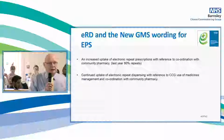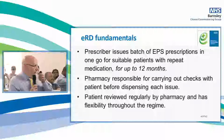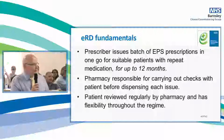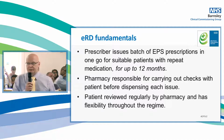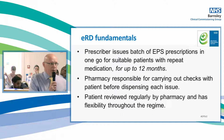I want to just get into what the benefits are of repeat dispensing through electronics. The main points behind it are that the patient can get up to 12 months supply, the pharmacy is responsible for carrying out checks on each supply, and there's flexibility throughout the scheme for the patient. Things can be reviewed, they can be changed, but the patient can also change which pharmacy they go to, and can get it dispensed in different parts of the country, without having to come back to the surgery.